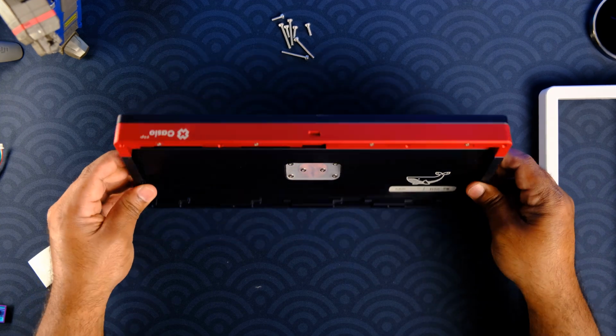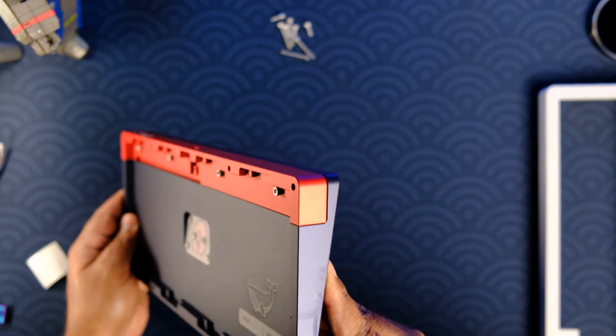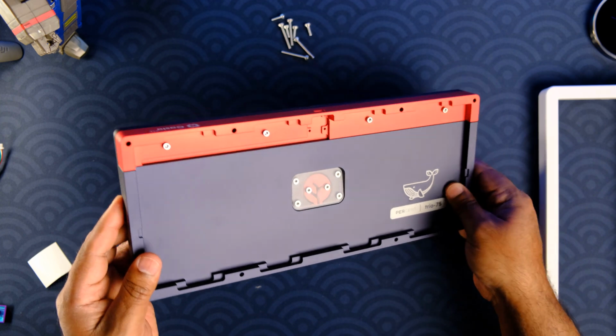Overall, the build experience on this keyboard is really simple. It only has 1 screw head that you need for the whole build, so it's something I really liked.